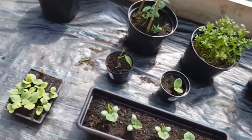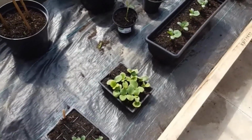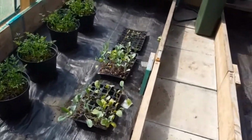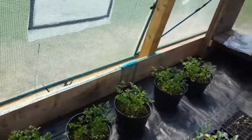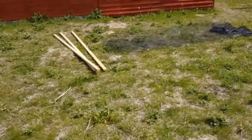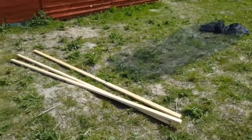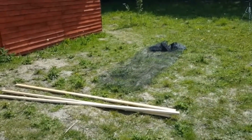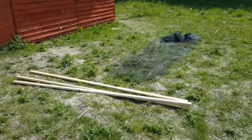Can't believe how quickly these are coming along. It's very, very nice to see. But I do need to get these broccoli and cauliflower out. They're starting to get a bit shabby now. And those carrots really ought to go out as well. So I need to get cracking with this cover for the second and third raised bed, and then I can put stuff outside. Hopefully those frosts that we had earlier in the week aren't going to come back and do any damage, but I guess we'll see.